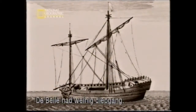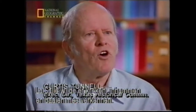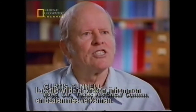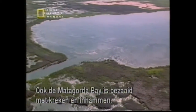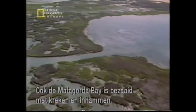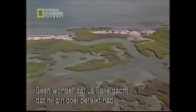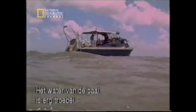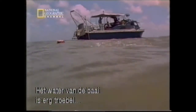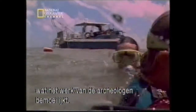The Belle was a small ship with shallow draft, and LaSalle intended to use it for exploring all of the channels and bays and inlets that he knew existed at the mouth of the Mississippi. Like the mouth of the Mississippi, Matagorda Bay is riddled by channels and inlets. It's easy to see why LaSalle believed he had reached his goal. The waters of the bay are also murky and dark, causing problems for the archaeologists exploring LaSalle's wreck.